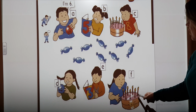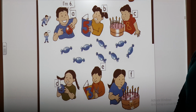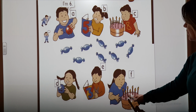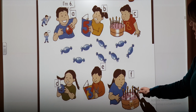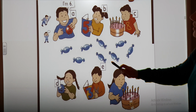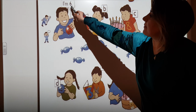How many candles on this cake? And as we said, candles means shama. How many candles? Let's count. 1, 2, 3, 4, 5, 6, 7. 7 candles. Look at this boy. He says, I'm 6.